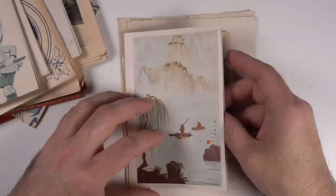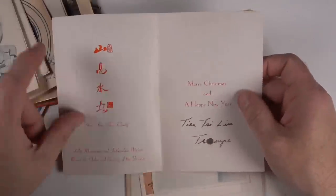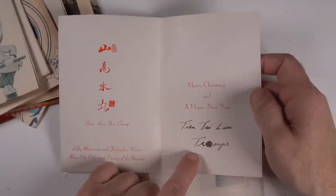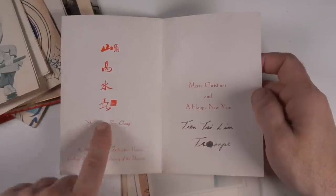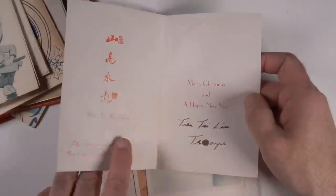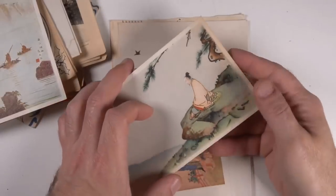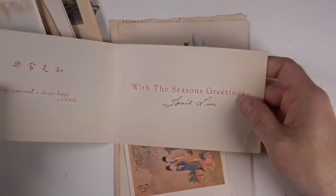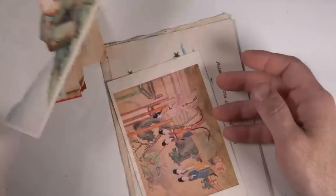Now, these are Chinese printed cards, Christmas cards. Very unique. It's from an actual Chinese acrobat performing troupe. It has a nice inscription here as well. Probably the artist's signature, maybe. I'm not really sure. But cards like this can go for a couple hundred bucks if you get the right ones. There are some that would be hand-signed by the artist as well. This is another Chinese one.